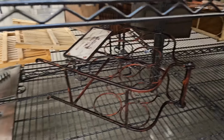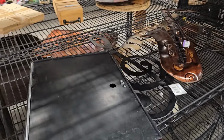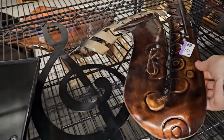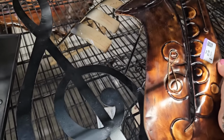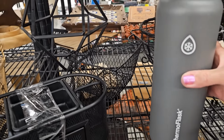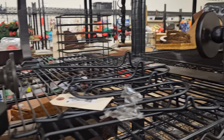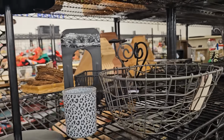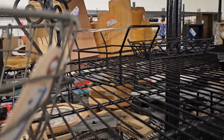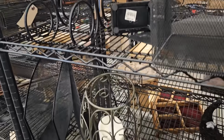Racks and holders, planters, wine racks, and wall decor. All sorts of treasures here. Here's a saxophone. Oh, it's a really big piece of wall decor. Again, great if you have a booth, not so easy to ship. Thermoflask and desk organizers. Lots and lots of black metal. It's quite hard to see what we're looking at against the wire shelves here.